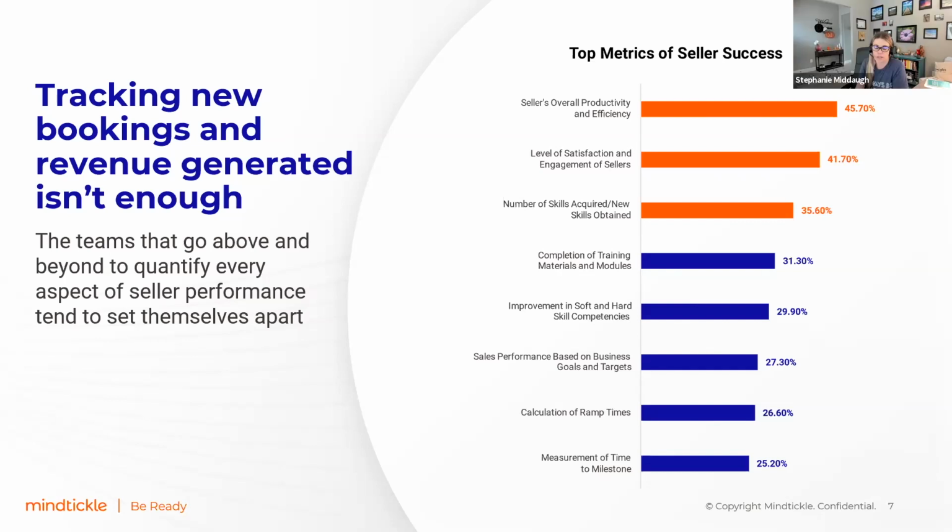Yeah, looking at this chart here, I definitely agree that overall we want sellers to be productive. If they're not productive and efficient, ultimately they're not going to be meeting their goals at the end of the day. The trick is, how do you define productivity and efficiency within your organization? That's something that even a lot of enablement leaders are struggling with. It's a great buzzword metric of, yeah, we're measuring the productivity of our teams, but if you take that down to a tactical level, what does that actually look like?